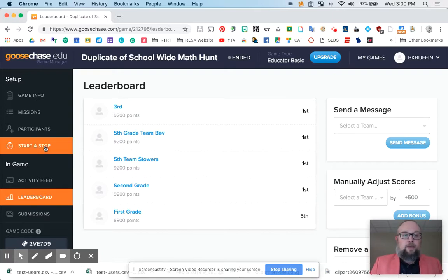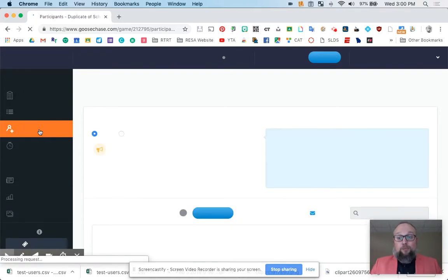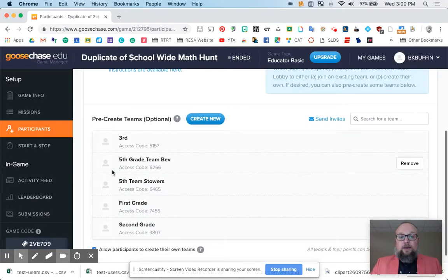That's great. As for participants, the teacher can actually pre-make the teams, or the students can create the teams by themselves. So you could create a team and say, you know what, this is group 1, group 2, whatever you like to do.